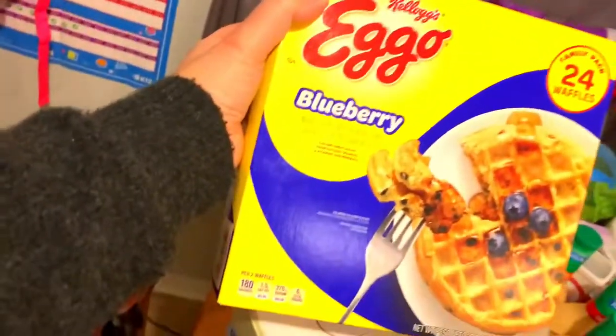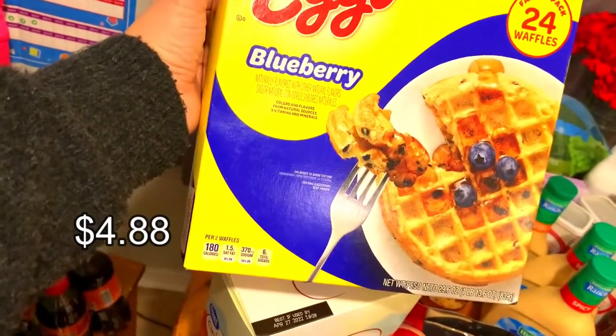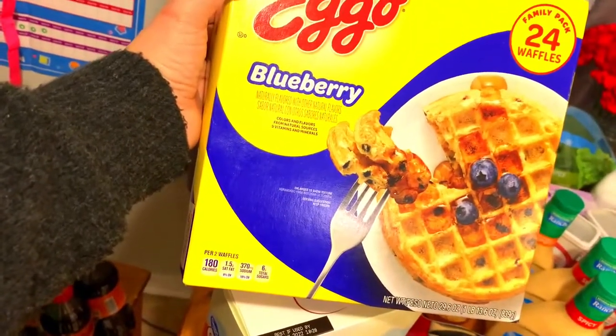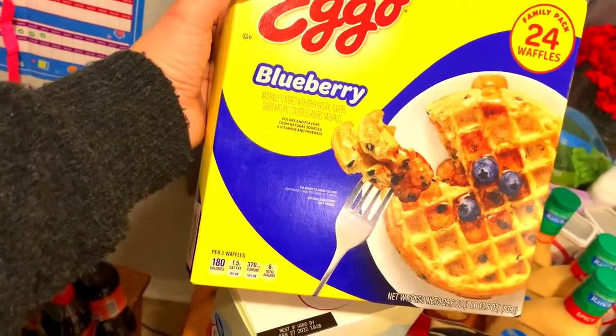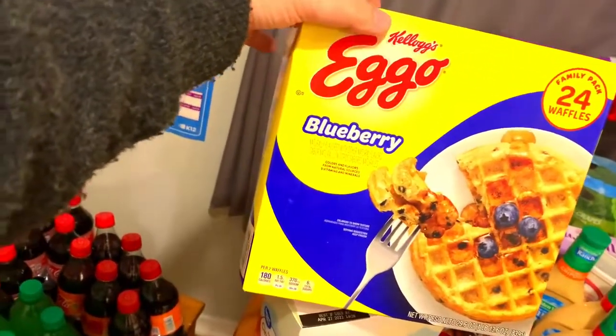Tyler wanted blueberry waffles, so these are the Kellogg's Eggo blueberry waffles. This is a 29.6 ounce container. I think there's 24 waffles in here. This is equal to two of the smaller boxes.